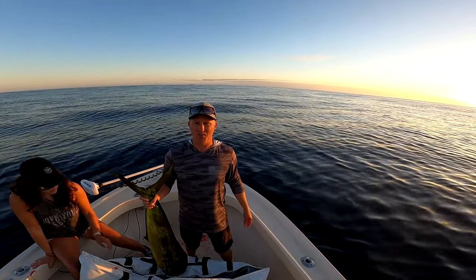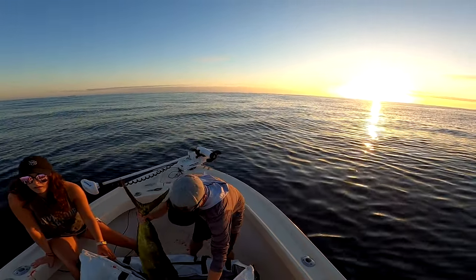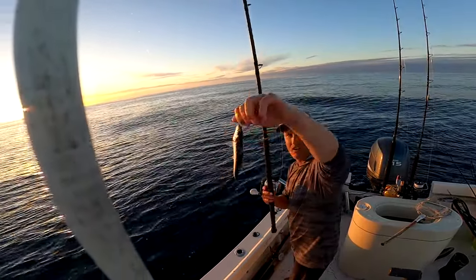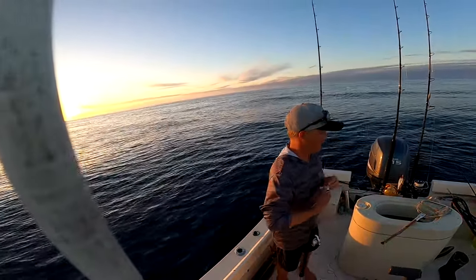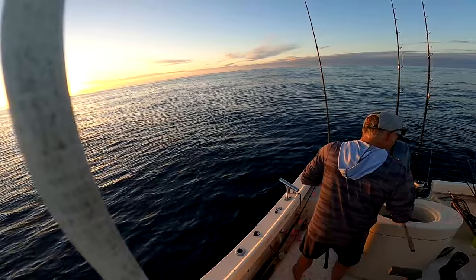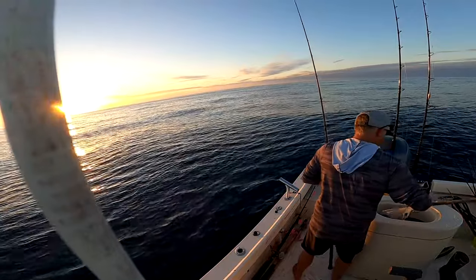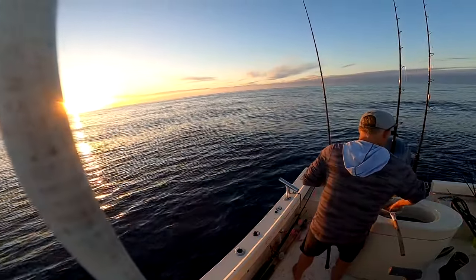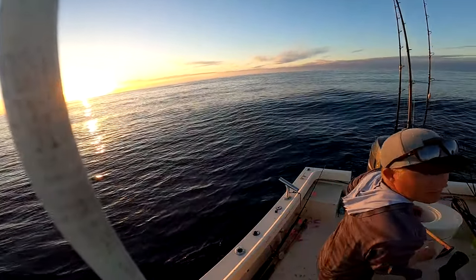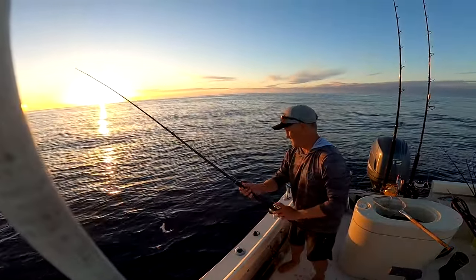Let's circle back. We got enough time to make one more pass before we got out, like 18 miles ago. Yeah, debatable, but I want to get you one. Look at this. I just got bit right under the boat. I put the sardine in the water just to get the line off of the rod tip, and it got bit underneath the boat.